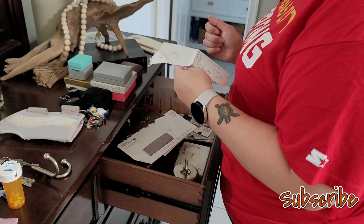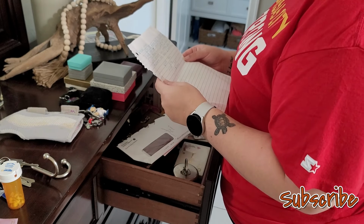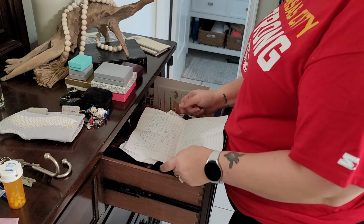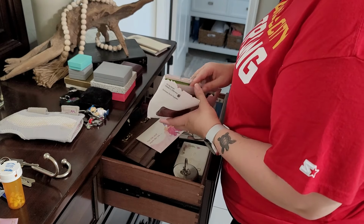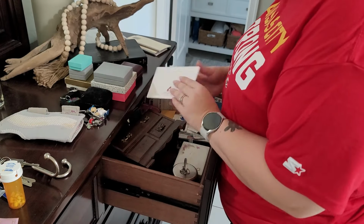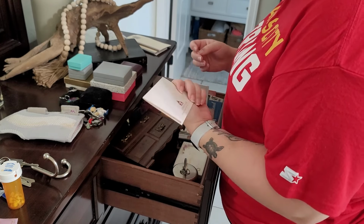Another thing I found was this adorable letter from, I'm pretty sure, our oldest that wrote it to me. She used to write me notes all the time about how awesome of a mom I am, how much she loved me and all that. And you guys, it really hit home.